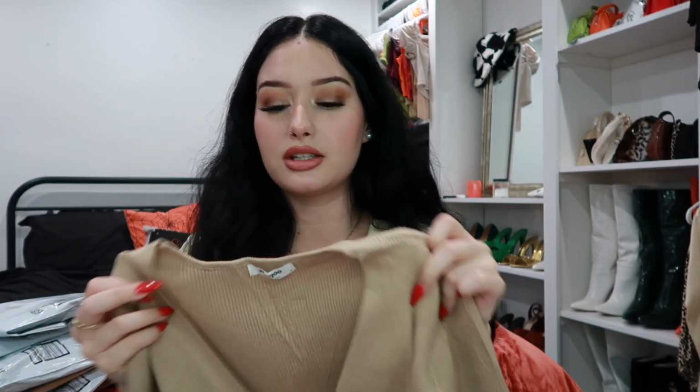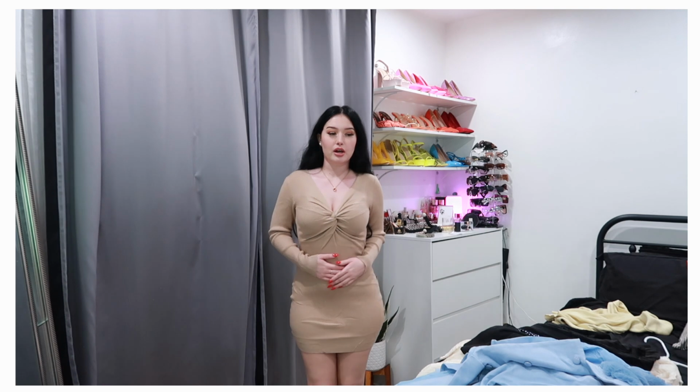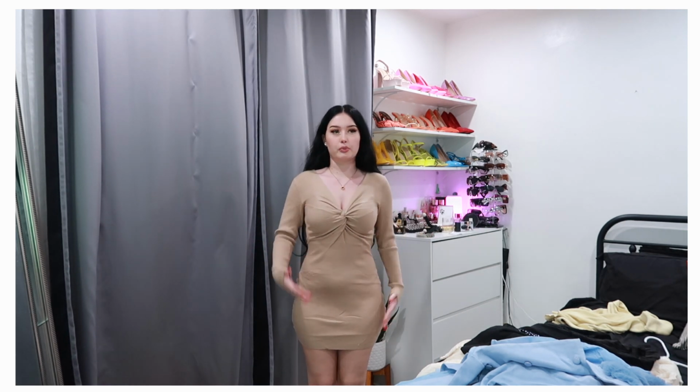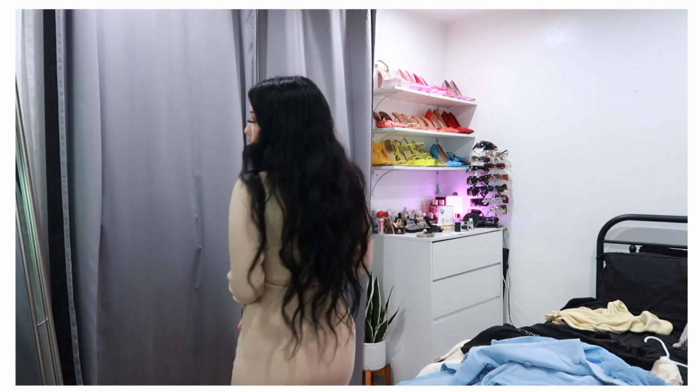Oh my god, it's so freaking soft. Are you kidding me? The material is so soft. It's so comfortable. You know, like when you put those clothes on and it feels like I'm wearing a blanket. It doesn't feel like I'm wearing an uncomfortable dress. It's so pretty. I love the color. This is gonna look so freaking cute on the beach.